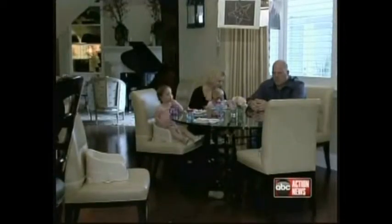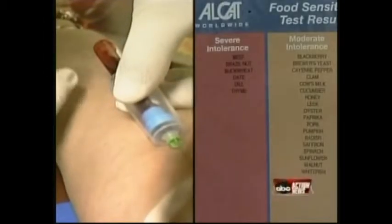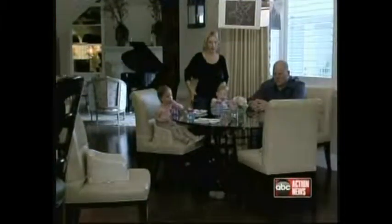Their diet changes came about after the Hovans took a test called ALCAT. It's a blood test that's supposed to list the foods your body has built up an intolerance to. The parents took the test in hopes of clearing up some of their children's health issues. Some more peaches? As well as some of their own. My husband also has a lot of acid reflux and heartburn, and I was always tired, runny nose, sore throat, and so, this was like our last option.